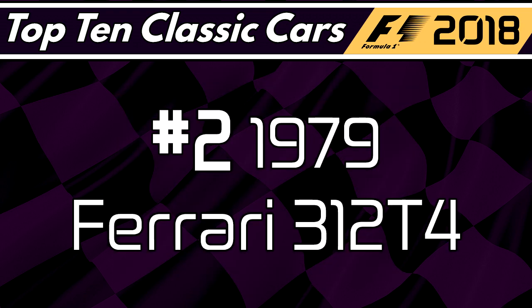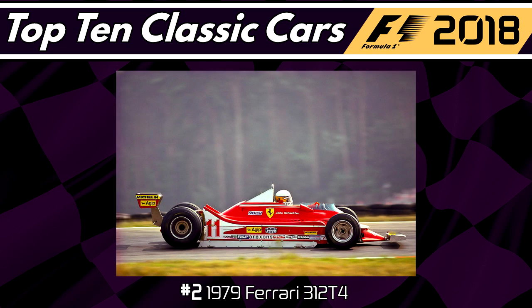Number 2, the 1979 Ferrari 312 T4. You might mistake me for a Jody Scheckter fan because this is the champ's second car on the list. 1979's 312 T4 brought Ferrari its last World Drivers' Championship and most successful season until Schumacher's domination began in 2000.